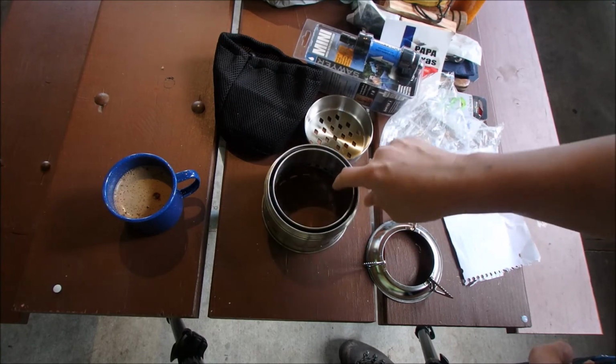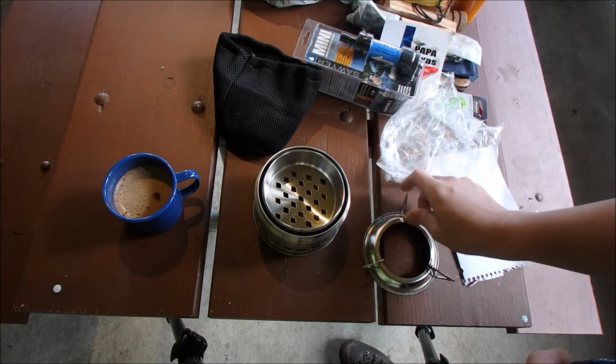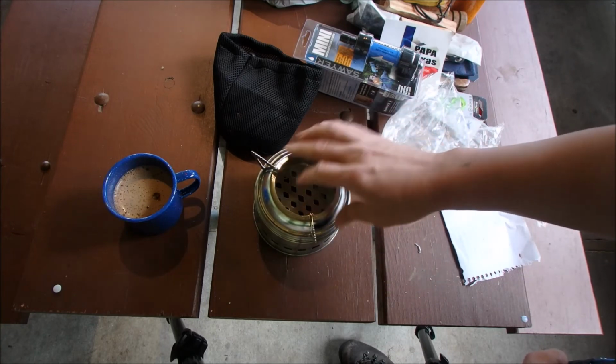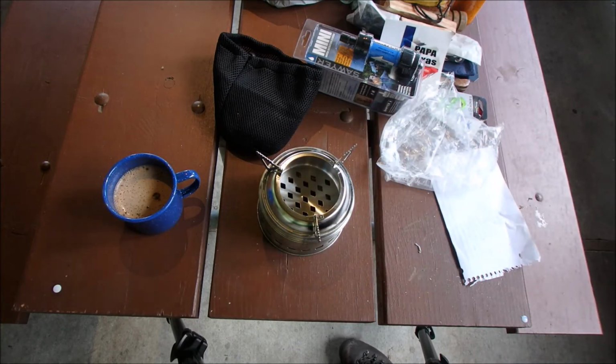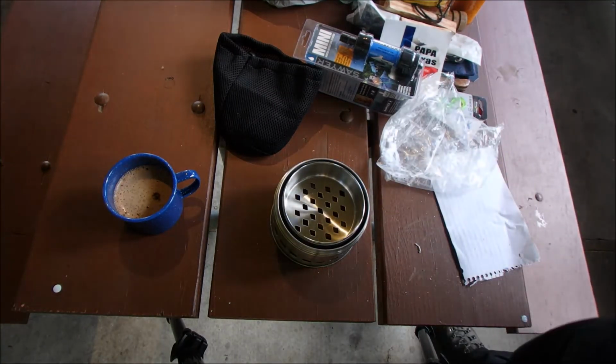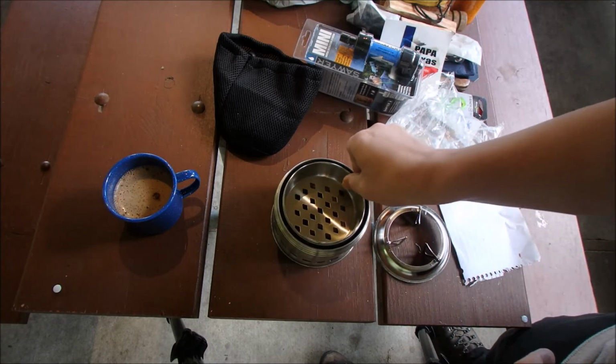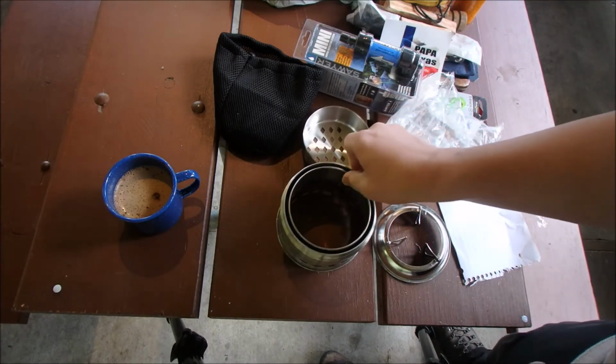I don't know if the fire goes down inside or you have an option for like a stove. So, that'll be interesting to check that out. That is really cool. Really cool.